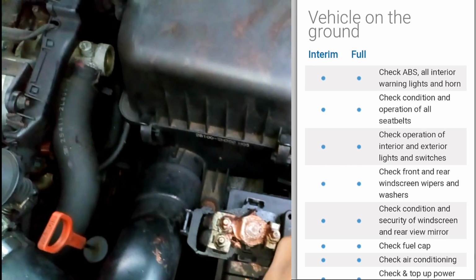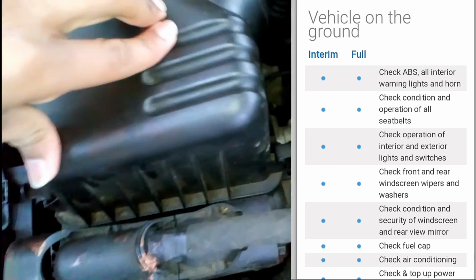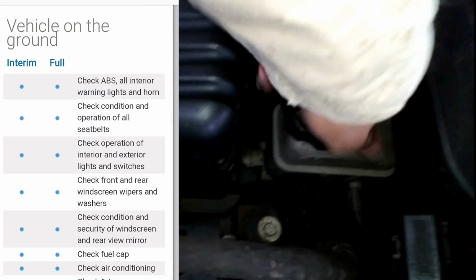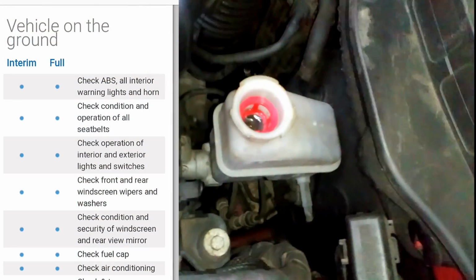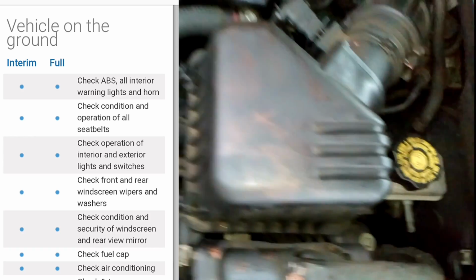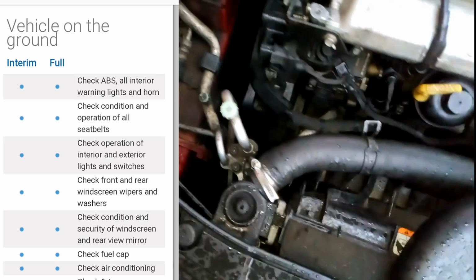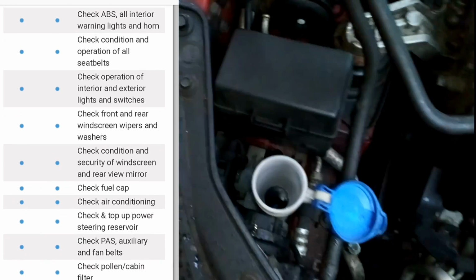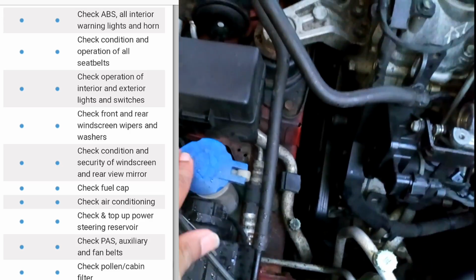Now, this is the power steering fluid. Been topped up. Can confirm that. Washer, nothing.